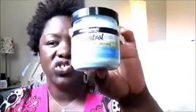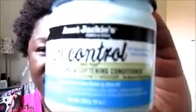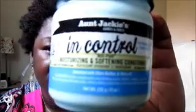So first up, let's talk about the product out of the line I like the most, and that is the Aunt Jackie's In Control Moisturizing and Softening Conditioner Anti-Poof, it says. Can you see that? Okay. It says, enriched with shea butter and olive oil, say goodbye to frizz, unruly curls, lifeless coils, defined shape, control, curls, waves, coils, braid out while adding moisture, shine, and natural conditioning. This is a 9 ounce.